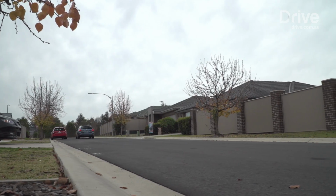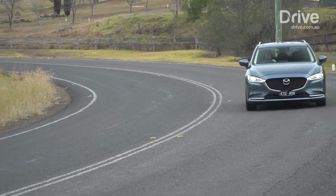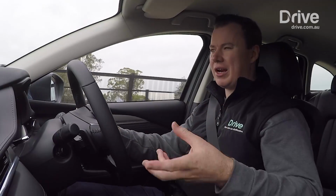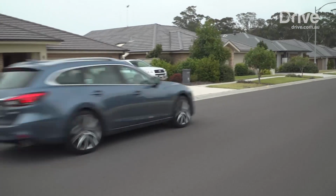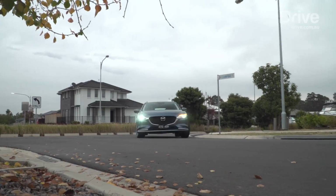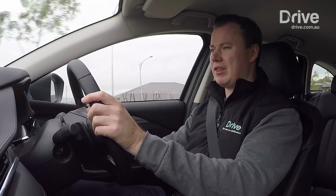Mazdas have unfortunately earned a deserved reputation for being quite noisy, but in recent years they seem to have turned a corner. Models like the CX-9 are a lot quieter. You get a lot less road noise and wind noise in the cabin, and they've applied those techniques to this new 6, and it's definitely a much more serene place to be than previous 6, that's for sure.